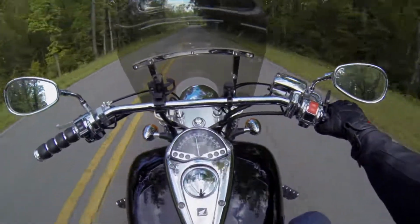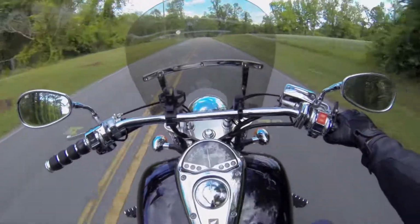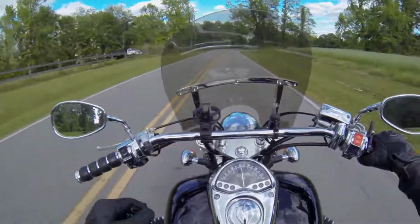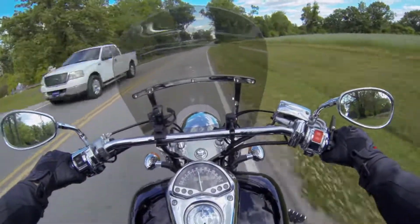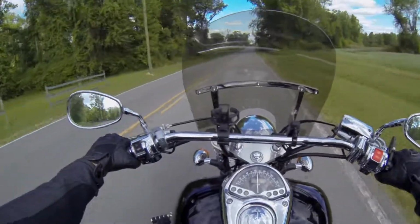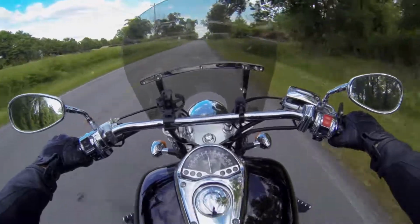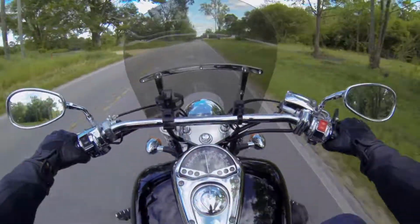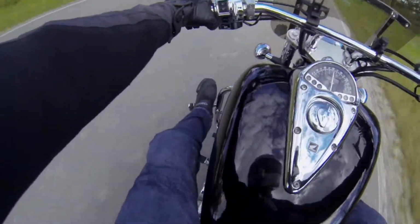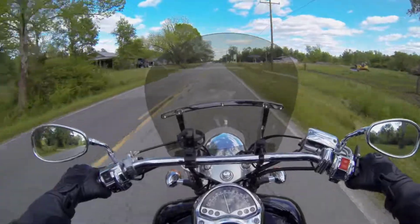Got a nice little windshield up here. This isn't the stock seat on it. It's an aftermarket, I think it's like a Mustang seat or something like that. I think that's the brand of it, Mustang. But the seat feels really good. You could ride in this thing a long time. Got the cool highway pegs right here, so that's pretty nice. You want to kick your feet back a little bit.